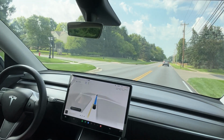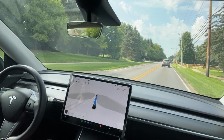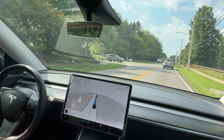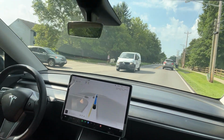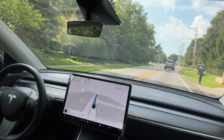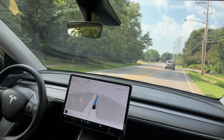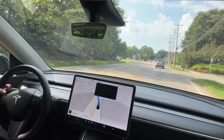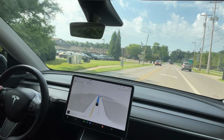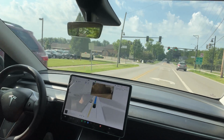Even though it took the turn and we were fine and we were driving and we were safe, it was not better than what a human would have done. At least a sober human. Maybe like a human who's drunk would take that turn like that, but it was really strange. It's like it stopped at the red light, took the turn really fast, a bit too far to the left, and then overcompensated by going a bit too far to the right. So not a fan of that.